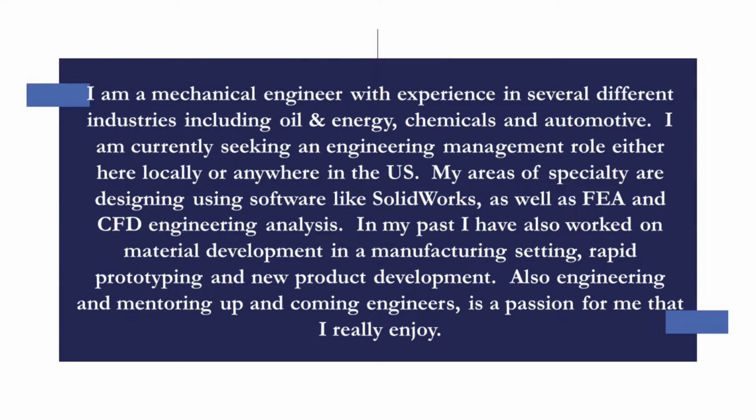Now let's take a look at an elevator pitch for the same person, utilizing all of the skills that we've learned and avoiding all the ones that we don't want to be doing. I'm a mechanical engineer with experience in several different industries, including oil and energy, chemicals, and automotive. I'm currently seeking an engineering management role, either here locally or anywhere in the US.